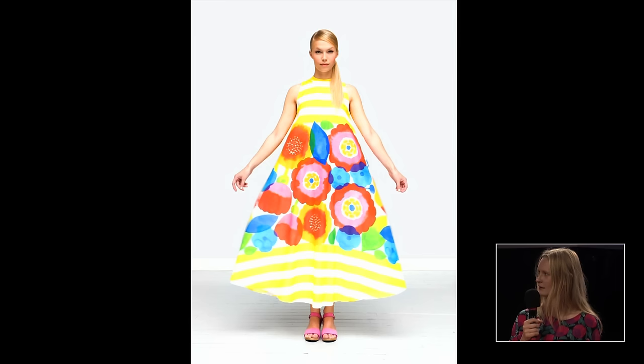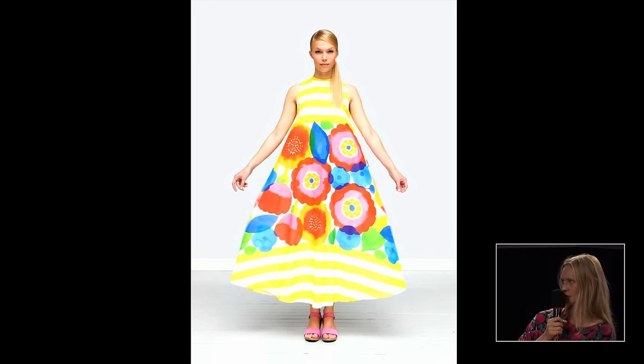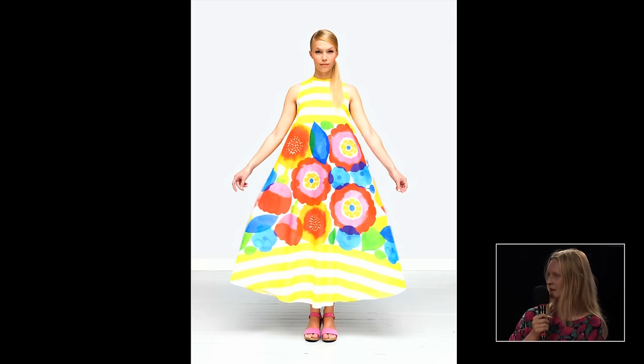And also in this print, the flower pattern was placed in the center, and these lines were put there to make it more peaceful and easier to wear.